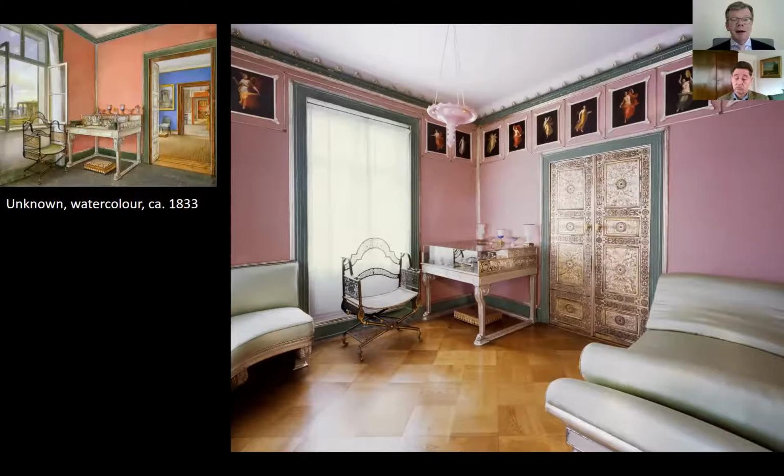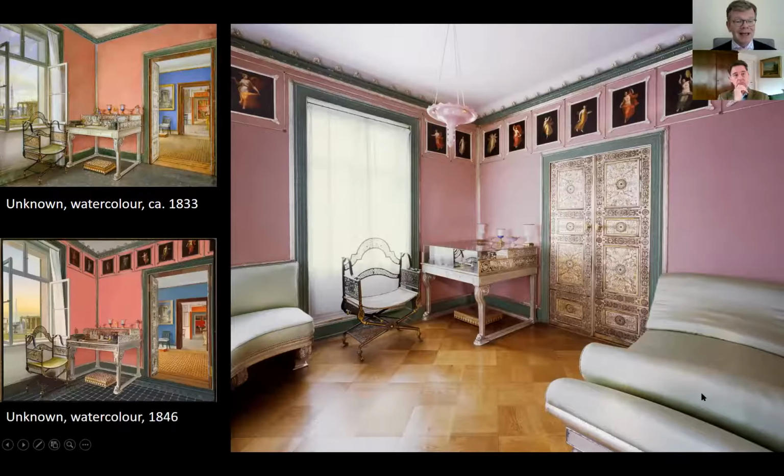Now, we do have several historic views from this room, and that's one of the earliest, it is the earliest watercolor. So the room was done in 1825 to 29, and we have here from 1833 a view, and you see already the chair. It was a gift from a very early time, and every detail, even the vases, everything preserved. But you don't see these pictures here because they were added later, and they are on another watercolor we have from 1846. So you see there's almost no alteration, but this design is altered.